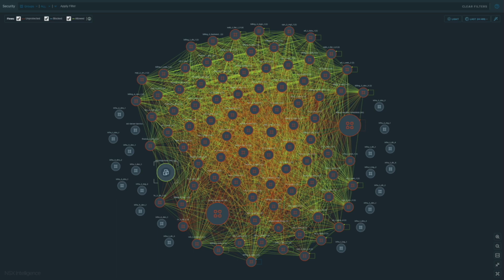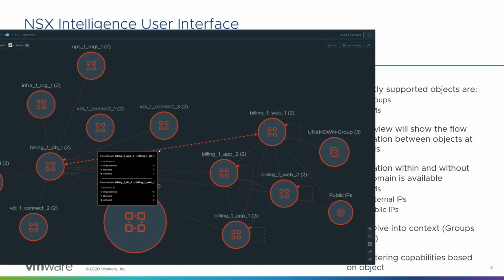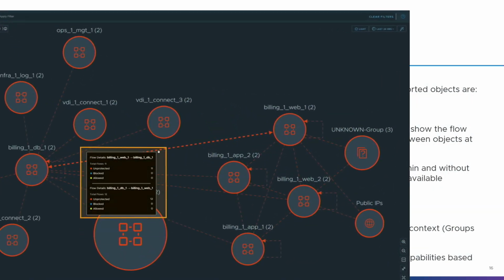Blocked means it's being dropped or rejected by our firewall, and allowed means it's being permitted. But the other thing is our UI is hierarchical. So it's very easy to click on a group or drill into the next level of detail to get to the information that matters, right? So here's an example where we filtered by a specific group, and now you can see a much cleaner view of flows in between objects at all levels, right? So we can see information at a flow level, at a group level, or at a VM level.